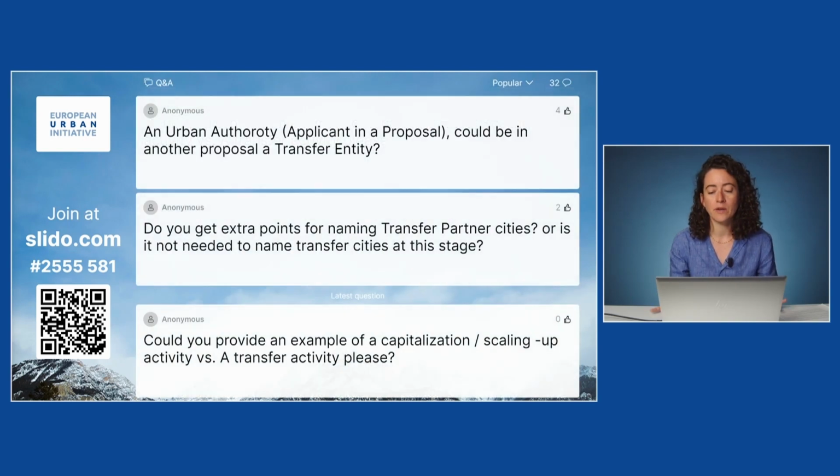So maybe we can start with the first one, quite generic. Can an urban authority be involved as a main urban authority, meaning as the lead partner of your project in one proposal, and also as a transfer city in another proposal? And I think this comes from this rule that we have that one city can only be financed once in a call. So I'll give the floor to my colleagues.